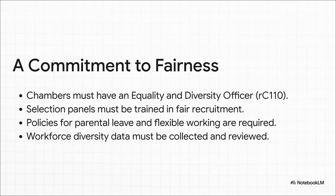You know, what's really remarkable is that this code goes way beyond just what happens in a courtroom. It's about building a fairer profession from the inside out. The rules say that chambers have to have an equality and diversity officer. They have to train people in fair recruitment. They need clear policies on parental leave and flexible working. They even have to collect and review data on diversity. This is all about making the bar, and by extension justice, accessible to everyone.